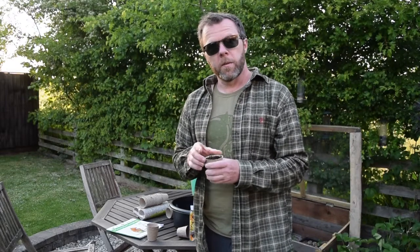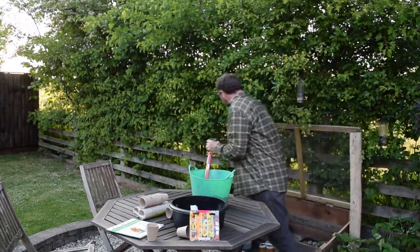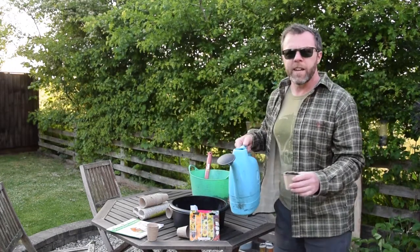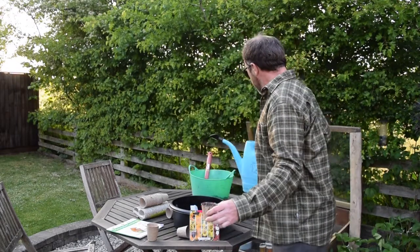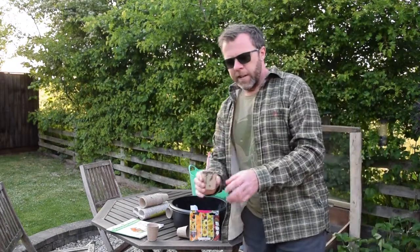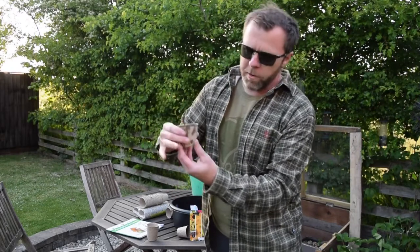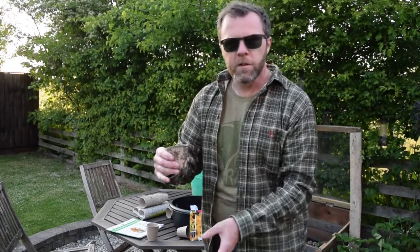Now the next thing that seeds need to germinate, and to help them to germinate, is water. So I'm going to get my watering can, which is quite big actually, and I'm going to put a little bit of water in. I don't want to drown it, I'm going to put a little bit in there. That'll do. Now the water is soaked into the compost, and it will go into our pot as well.